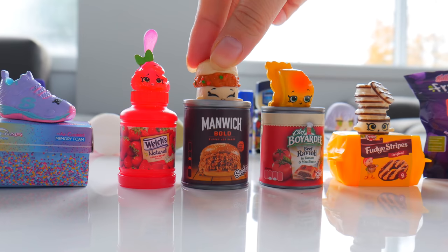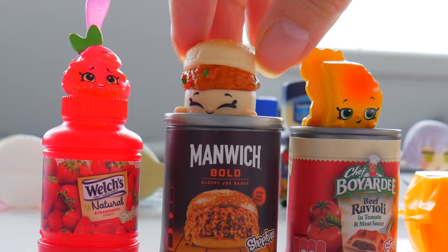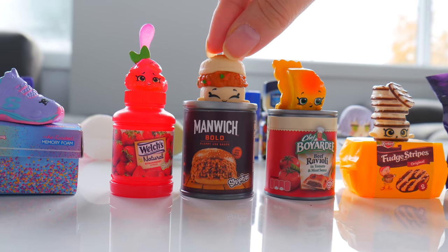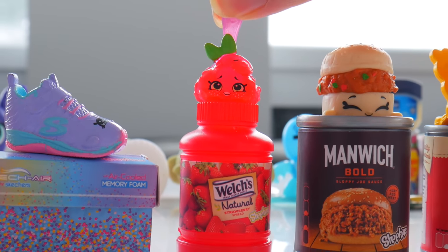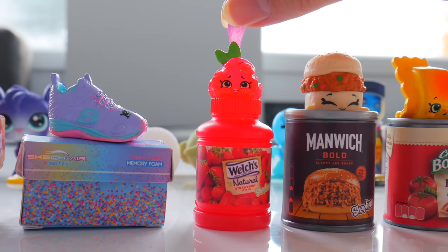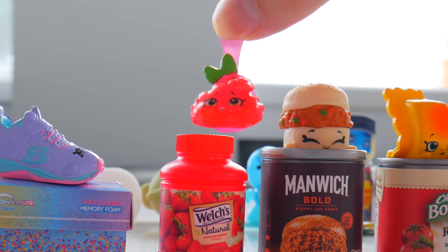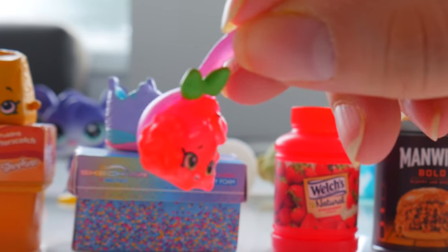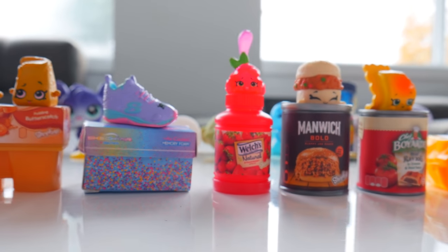We also got Sloppy Joe here, our Manwich bold Sloppy Joe sandwich. Have you guys ever had a Sloppy Joe? When they mean Sloppy Joe, wow, it is really sloppy. Seriously sloppy. And our Celia strawberry spread friend here, so awesome. Welch's natural strawberry spread. Have a scoop of strawberry spread, will ya? Here, let me just slide all over your toast here. Shoop. Strawberry jam, loving it.